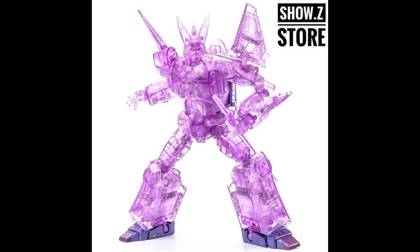It makes sense because of the whole transformation in the movie, that it looks sort of like this when he gets converted into Cyclonus. So it's pretty cool. And if you want a Cyclonus or want to add to an Armada for $110, it's not a bad deal.